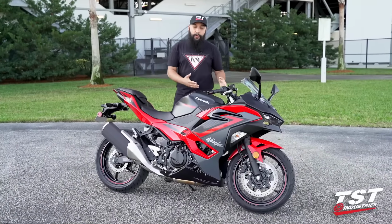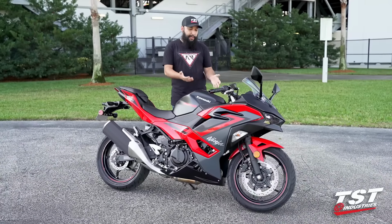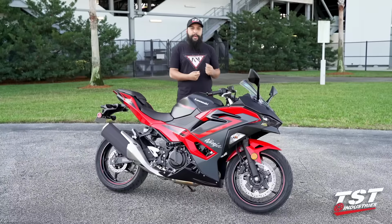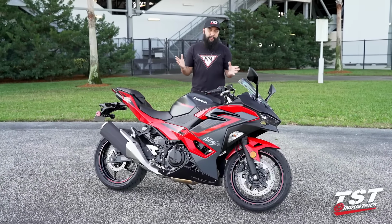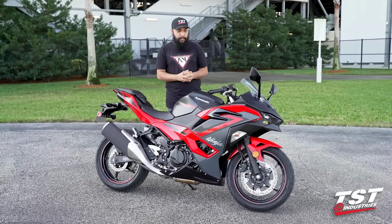And we first saw this motor used on the Kawasaki Eliminator, which is a cruiser style bike. And really it's the same motor with a little bit more displacement and a longer stroke. So you do get a little bit more power, is what everyone is claiming, in the mid-range and upper rev range. That is yet to be determined.